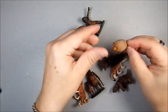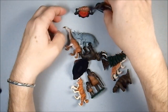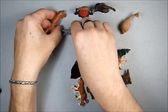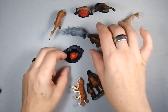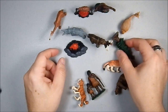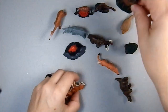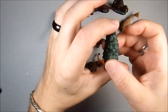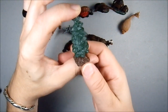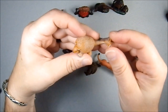Alrighty, so let's see what we got here. Let's put these figures out. Ooh, the campfire. We have a Neolithic warrior. We have a mountain, or a volcano, okay. Yeah, alright, let's see what we got here. So, first up, we have a tree, which is kind of nice, so you can set up a nice little diorama. We have a Glyptodon.